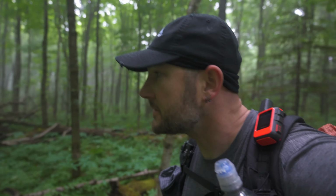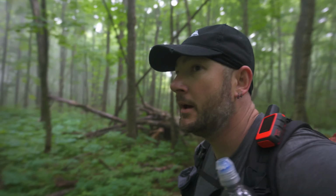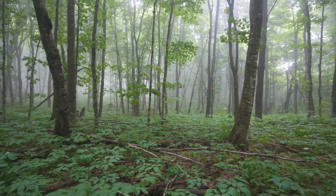Over 5.5 miles in, you can definitely tell we're getting close to the lakeshore because it dropped several degrees. And if you look in the background there, you can see the mist. It's real foggy in here right now. It's pretty cool.